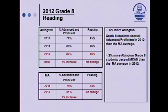The state is at 81% versus our 87%. So we are 6% higher than the state. 6% more Abington grade 8 students scored advanced and proficient than the Massachusetts average, and 2% more Abington grade 8 students passed MCAS than the Mass average.